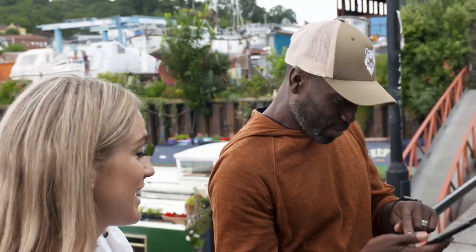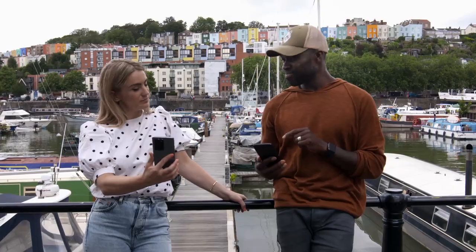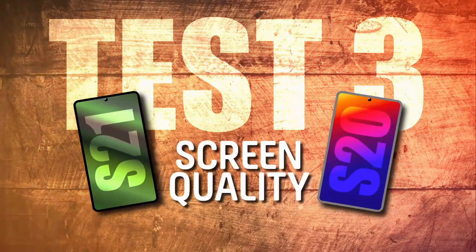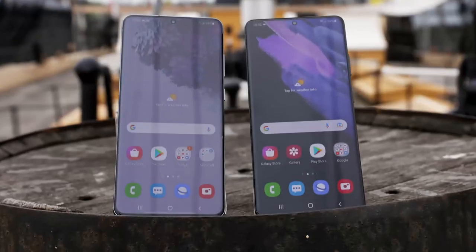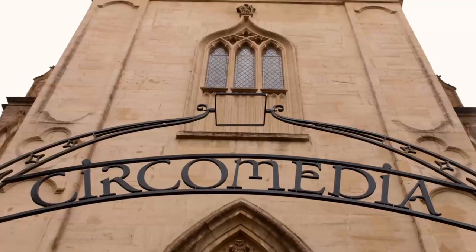I've got a text. That you do. For your final challenge, you are going to compare screen quality. I mean, should we just skip that one because I've won? Come on. I wouldn't be too cocky, Otis. My S20 may be a year older than yours, but it's got very similar display tech, and I've got the perfect place in mind to find out which is best.